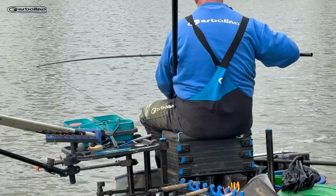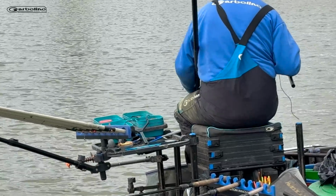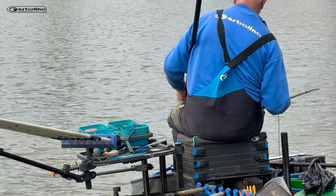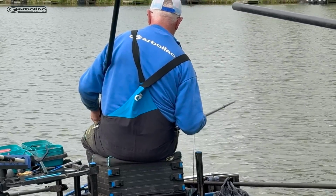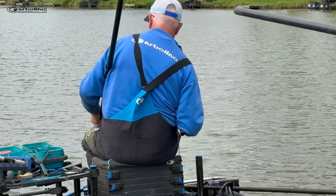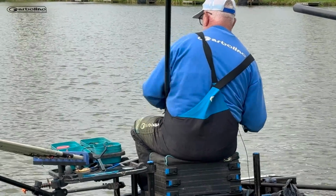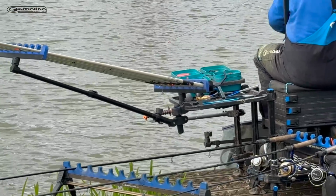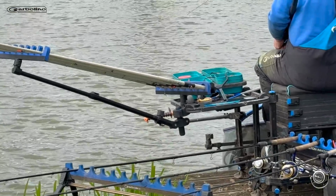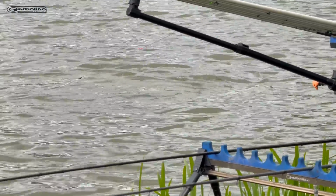I think with the wind as it is, my match has changed a little bit. I was hoping to feed a waggler line and fish it at some point, but with the wind in my face, the chances of fishing a waggler are out the window and I've gone to feeding the shallow line. And hopefully it'll pay dividends later in the day.